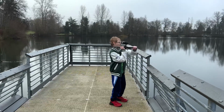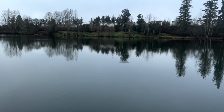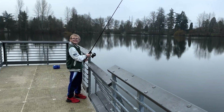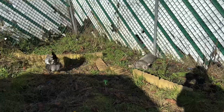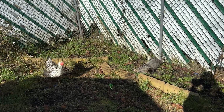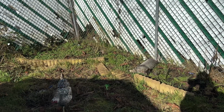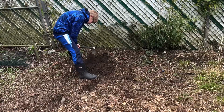The weather was so great that even this boy got to go out and do some fishing, which he's been begging us to for months. And we have our little friends. The cat is just taking a little nap, completely unbothered by these chickens. He could not be careless about them.